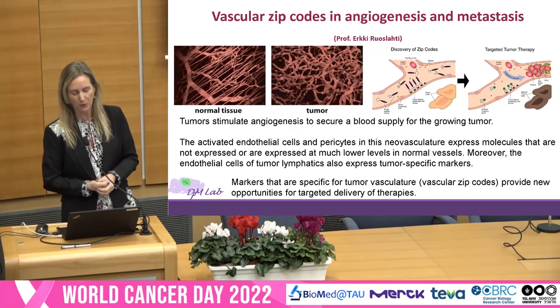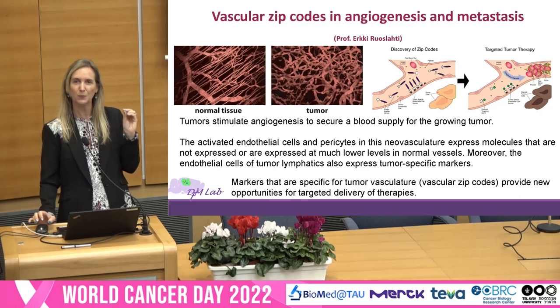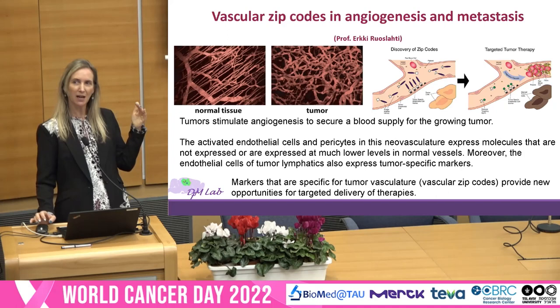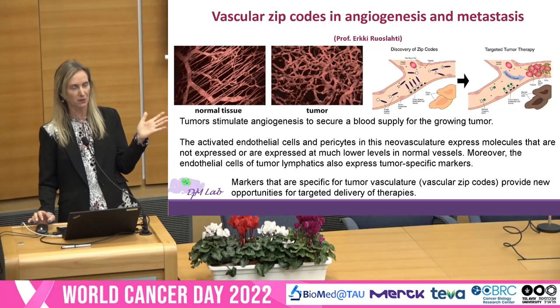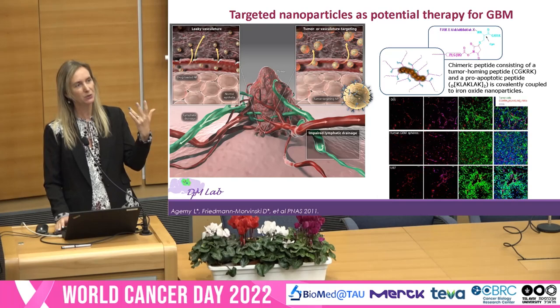She was working at the lab of Erkki Ruoslahti, where they believe in vascular zip codes. I mean, tumor vasculature expresses specific markers, and then they can design homing peptides that go specifically to the vasculature of tumors, but not to healthy vasculature. And to make the story short, we used one of these peptides, we coated nanoparticles, and we tried to treat GBM.